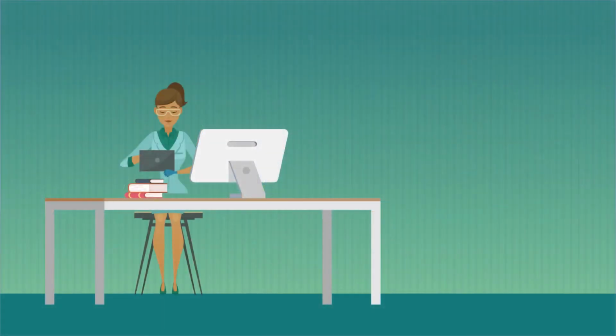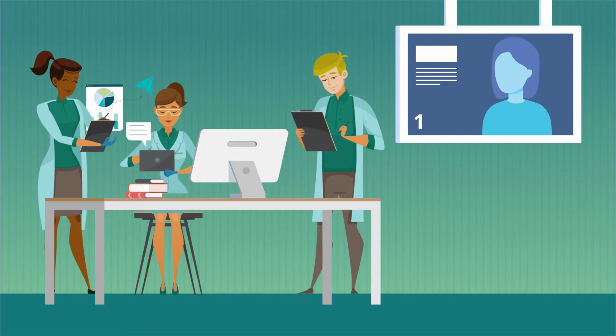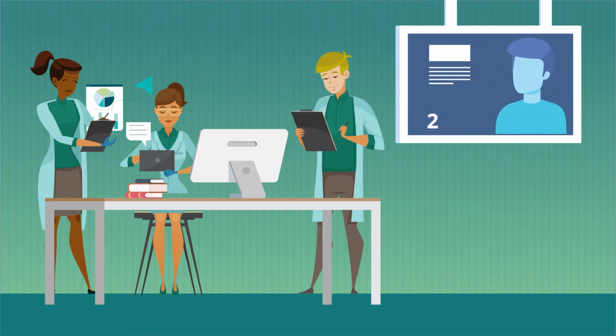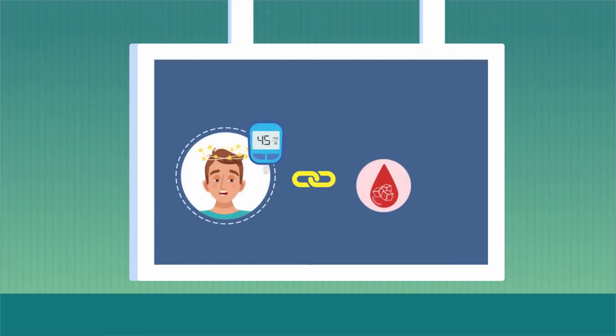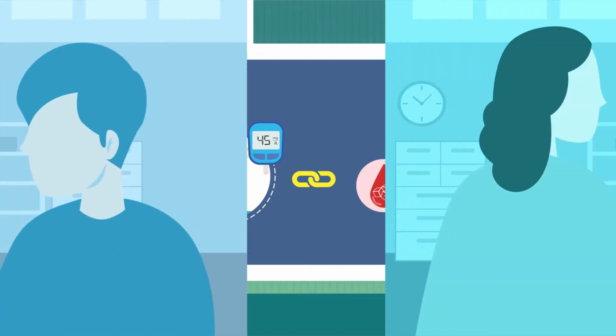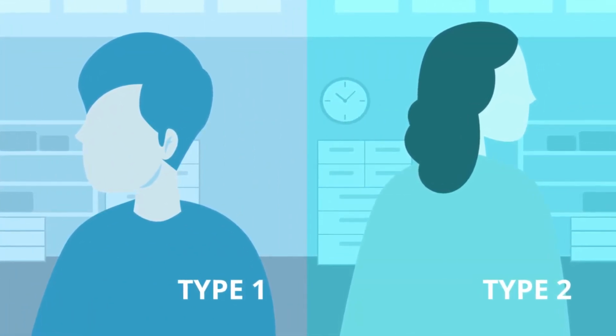To answer this, we performed a post-hoc analysis using patient data from the Switch 1 and 2 trials. The association between the risk of hypoglycemia and HbA1c levels was investigated. Data for type 1 and type 2 diabetes patients were analyzed separately.